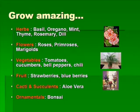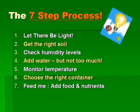Number 1, get your lighting right. Number 2, get the appropriate soil. Number 3, check your humidity levels. Number 4, water as appropriate. Number 5, monitor your temperature of the environment. Number 6, this may not be an obvious one, but choose the right container. And number 7, add fruits and nutrients as required.